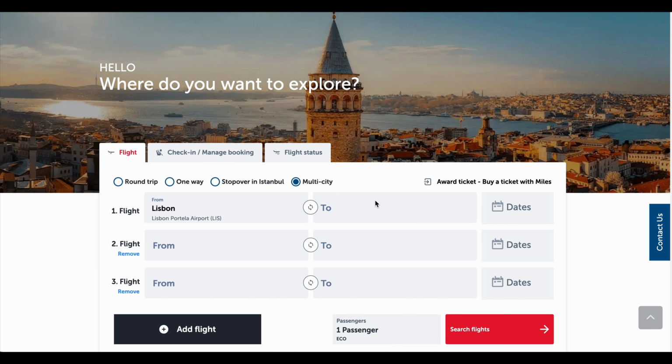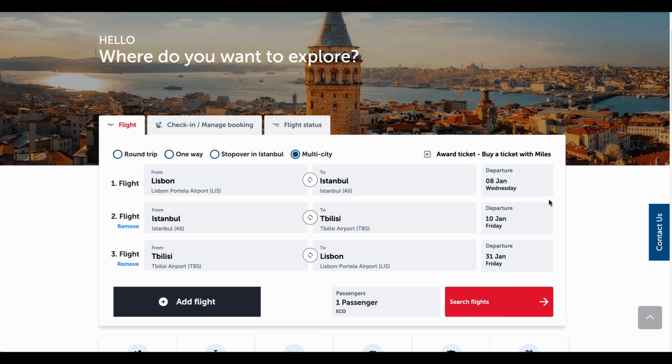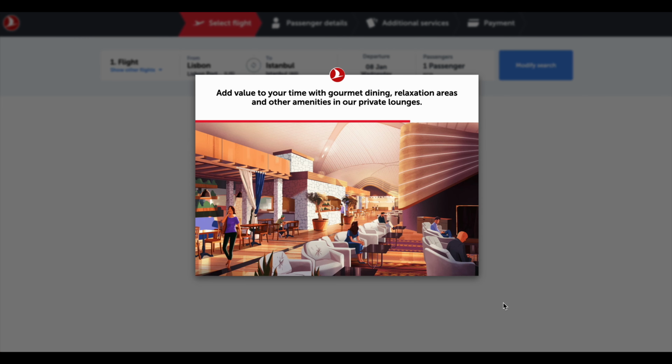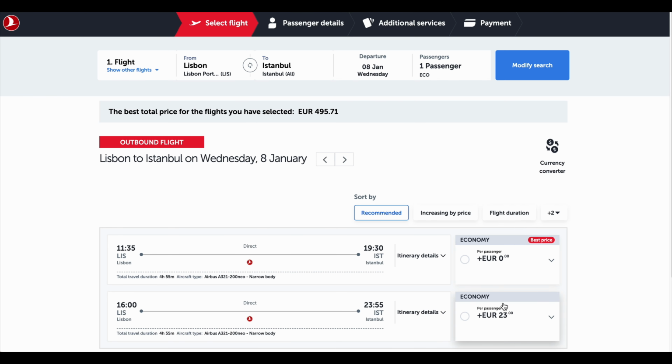Okay, so I've done that and I've chosen to at least have one full day in the layover destination. I like to do that. Probably it will be a bit more than that depending on the departure times of these flights, but that will give us some time in the layover, and then the rest of the trip will just be all the days spent in Georgia, my final destination. And then you can start to select the specific flights.